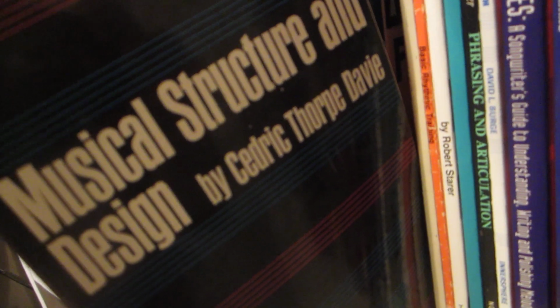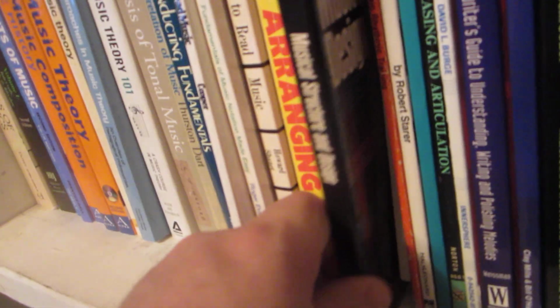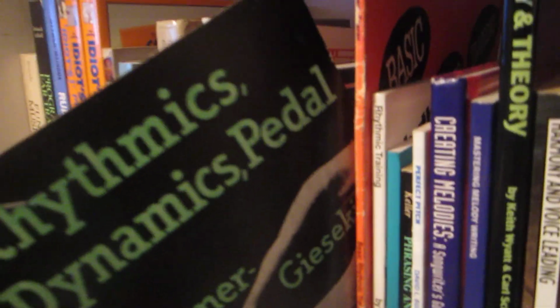Form and Music. Musical Structure and Design. Cedric Thorpe Davy, or Davy. And this is a piano book.